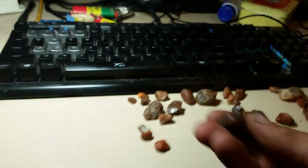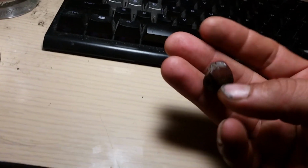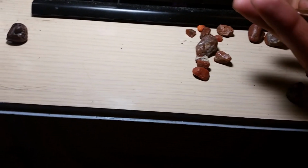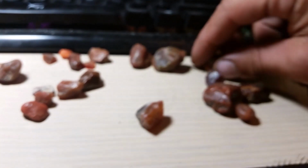A few that got mixed in a bunch like this, I don't think are agate. Pretty sure it's not. And some of the others are not. Look at those lines. This one, I don't think this guy is. Or this thing. That's a pretty cool one.